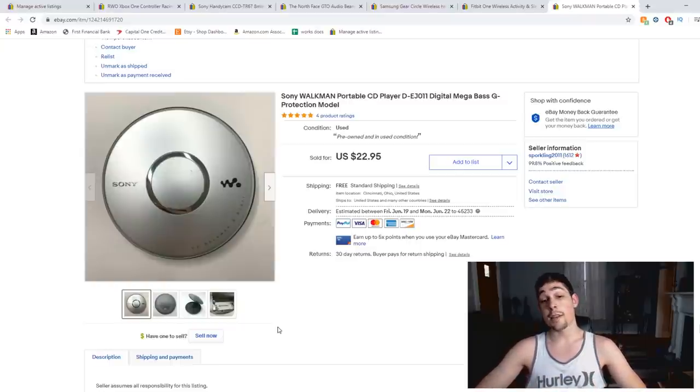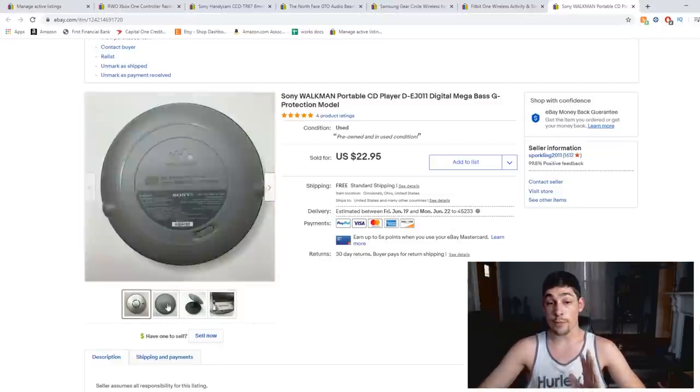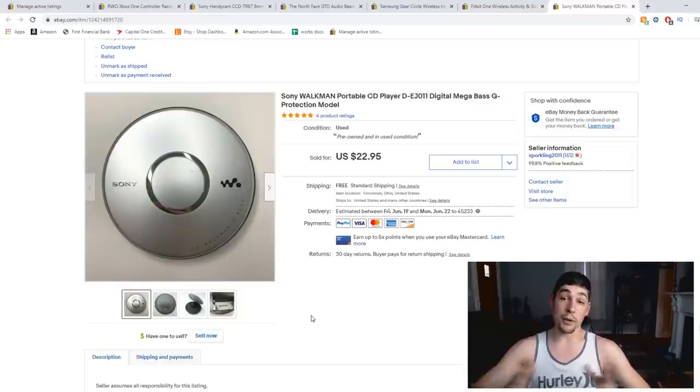Make sure you are testing them. Put some batteries in there. Put a CD in there. Make sure the headphones jack works because if it does, you're probably gonna make a profit on it. You can usually pick these up at a garage sale for a buck or two, no problem.